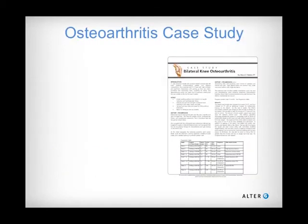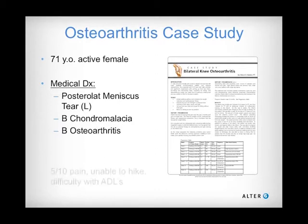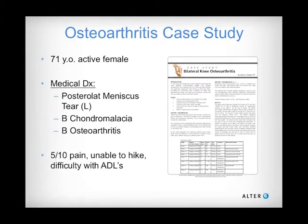So next I want to highlight this osteoarthritis case study. This was a 71-year-old active female. She had a meniscus tear, chondromalacia, and OA. And she reported the pain was 5 out of 10 when she went into PT. She wasn't able to hike, which is what she loved to do. She had difficulty with her ADLs.